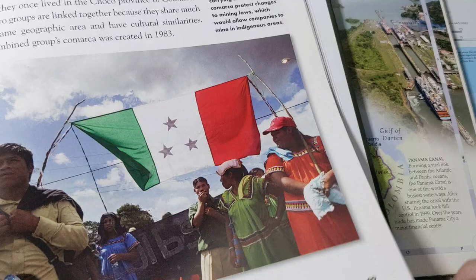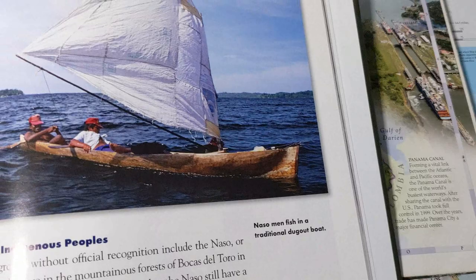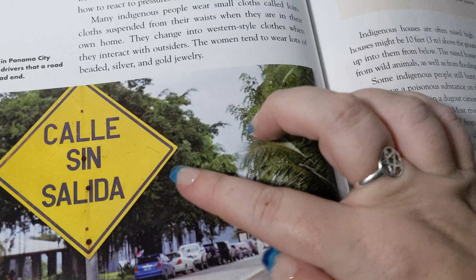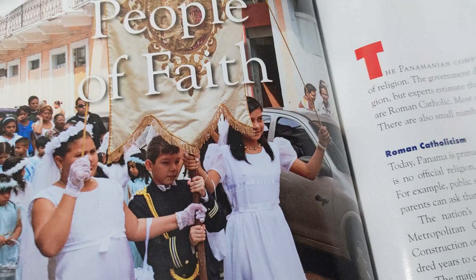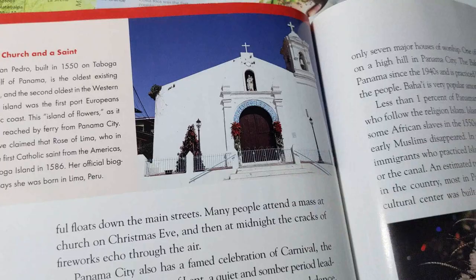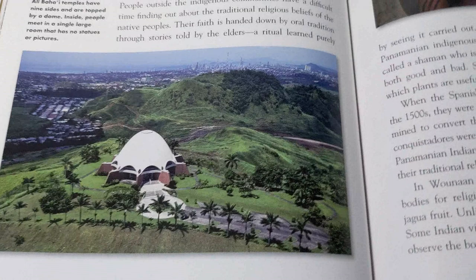Some incredible woven baskets here by the Embera people. And these are Naso men. They're out fishing in their canoe there. And it's a dead end. This must be Easter or something. It's a little religious parade. This is the religion chapter. Gorgeous church here, the Church of San Pedro, built in 1550. Carnival, of course, you have to dress all out. Here's a Baha'i temple.